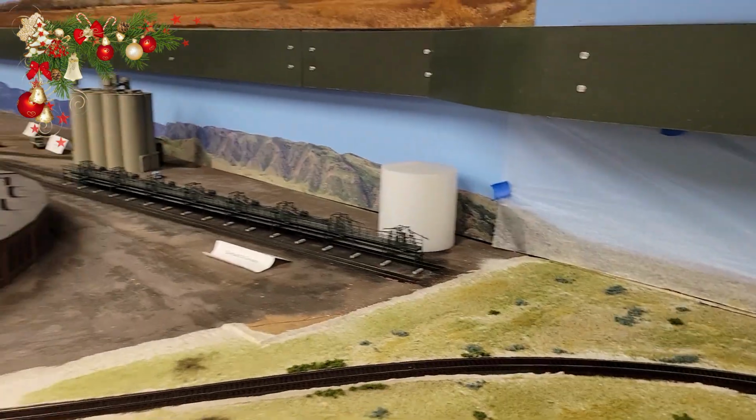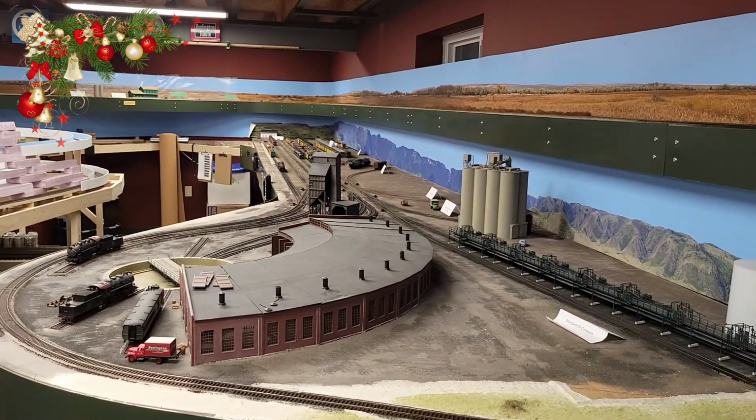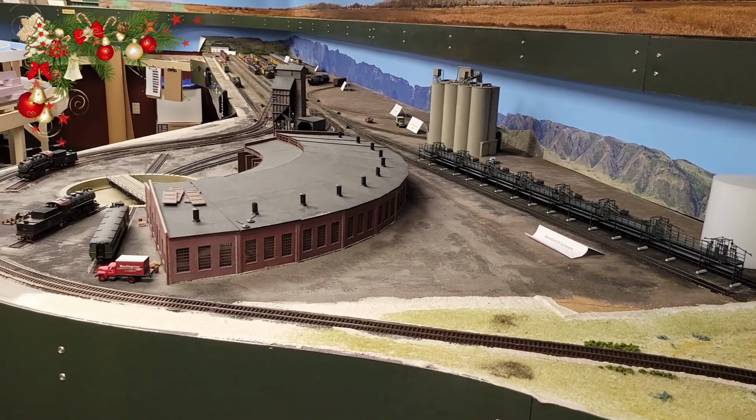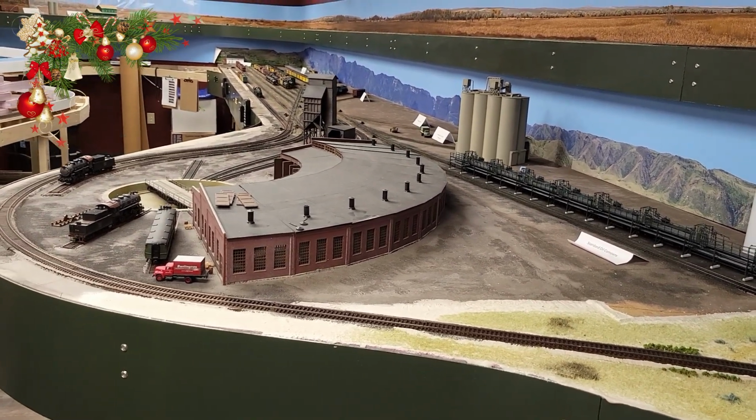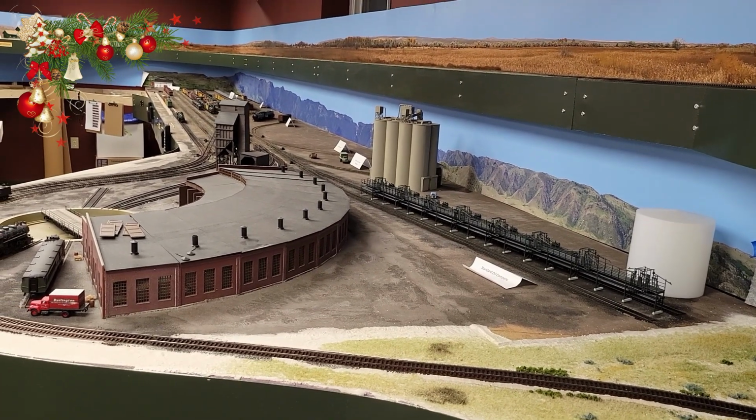Back to about where we left off to go to the Chicago Northwestern. This is Casper. This is the main division point yard. This represents actually 2 yards that were in Casper, both the Burlington and the Northwestern yards. They're just combined into one on the layout.